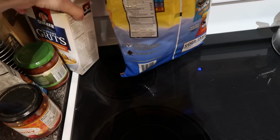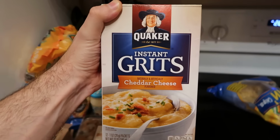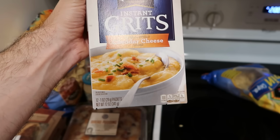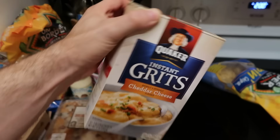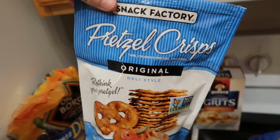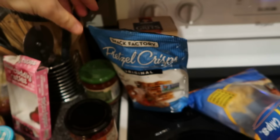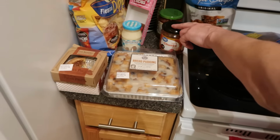And Nick also got some of these that we don't get in the UK. Quaker instant grits. Grits in the UK are like Quavers. Quavers? Crisps. These I got last night. Pretzel chips, or pretzel crisps actually, they're called crisps. We don't get those in the UK. We got another jar of salsa, because we've already eaten one of them between us.